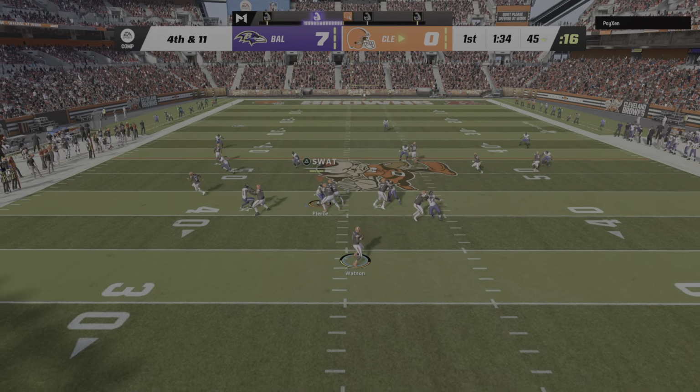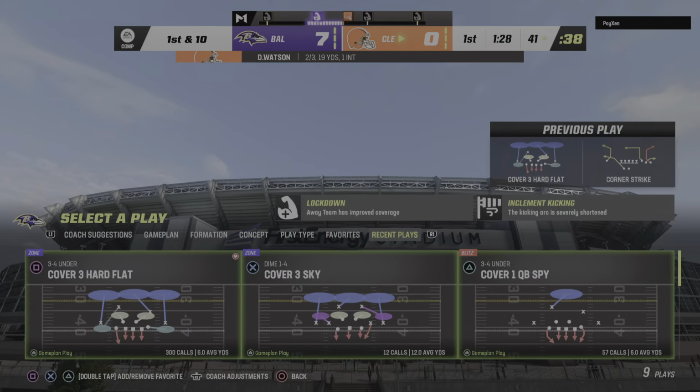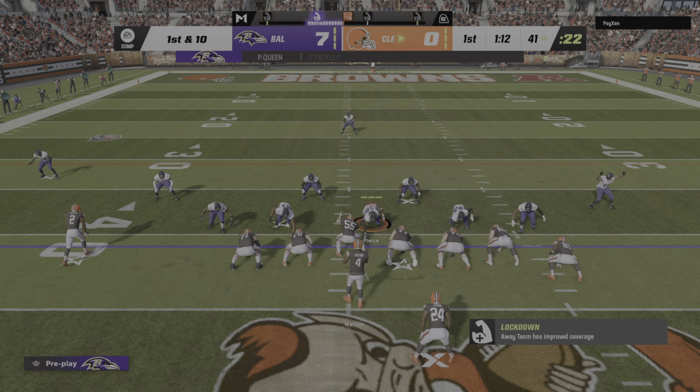They are going for it. Here's Watson. He's got his tight end, David Njoku. And he's going to pick up the Browns' first down as they manage to convert, and that'll keep the drive alive.